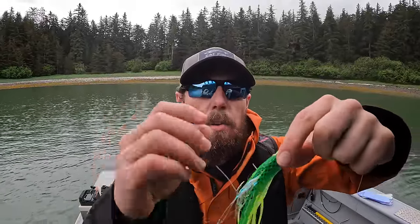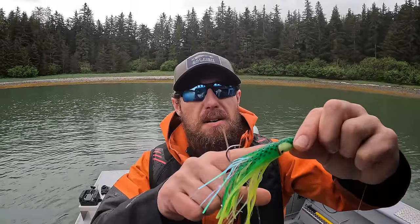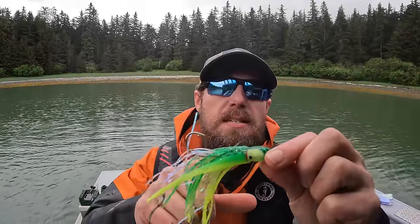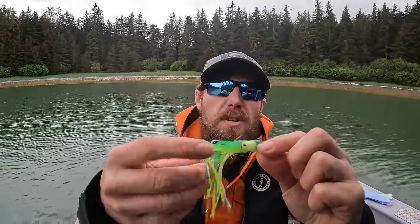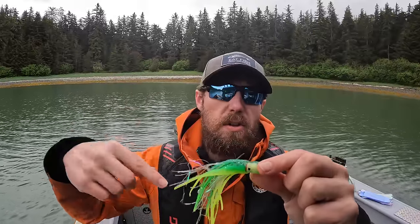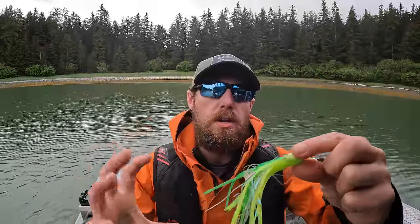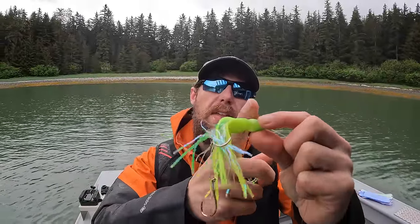Take a look at this upper hook. The upper hook is right there. If I didn't have that bead in place, the upper hook would be right up on top here. And it would actually mess with the action of the hoochie, but then it would also not give me the best chance of hooking a fish. So the fish is going to come up and bite it. So I don't want the hook to be stuck way at the front like this.